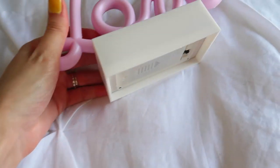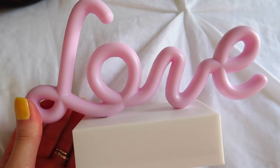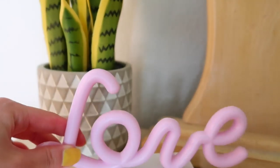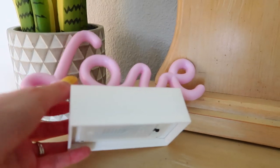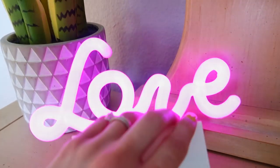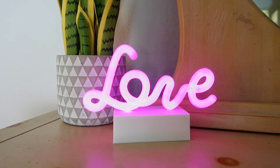Oh, why did I decide to hold the camera while doing this? Okay. Look! This is adorable! Okay, I think I'm gonna set it next to this plant here. So you guys ready to see it? Oh my gosh! That's gonna look really cute in the background of my videos. Look! In the background, that's so cute!